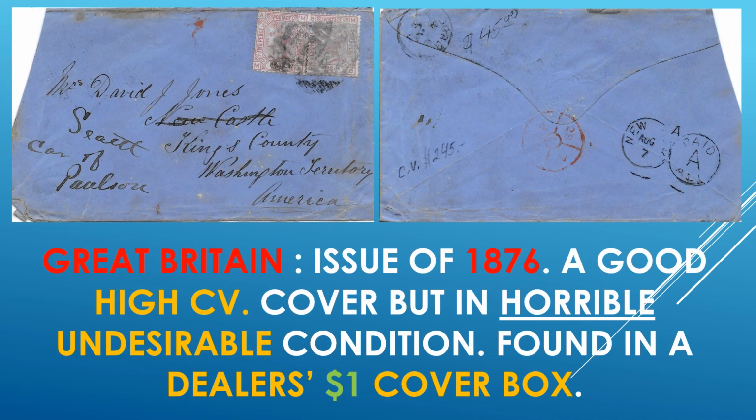And again, Great Britain, issue of 1876. A good high catalog value cover, but in horrible, not too desirable condition. Also found in a dealer's $1 cover box. Actually, the stamps are very smudgy, with unidentifiable cancels. Yeah, they do still have a high catalog value, totaling about $245. So quite a lot of catalog value.